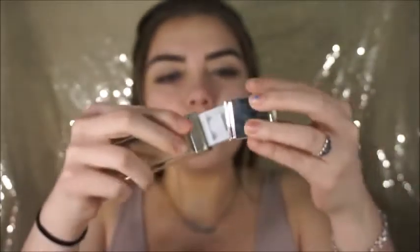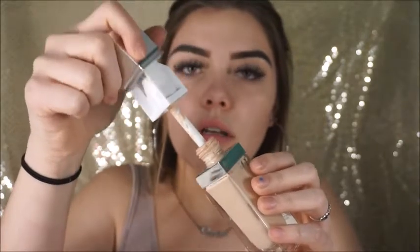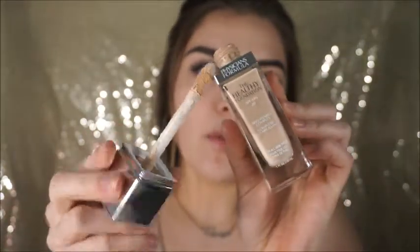Oh my god, look at this. I pulled it. Was I not supposed to pull? Oh, it's a twist off. Oh my gosh. Okay, so I accidentally pulled it. I thought it was going to be like a pump. I don't know. It's a twist off. And this is how it... Oh my gosh. I think I just broke this before I even started. Okay. And this is how the one looks.